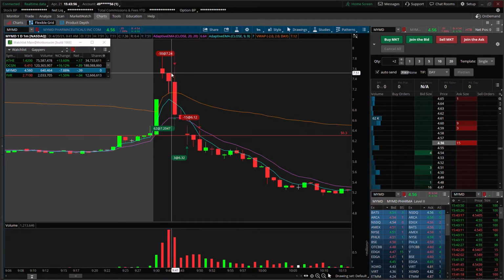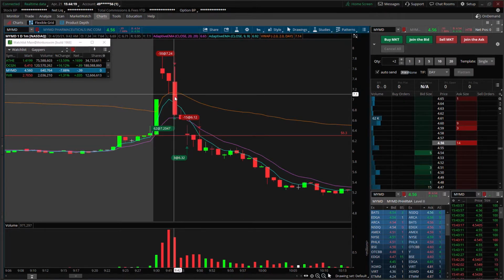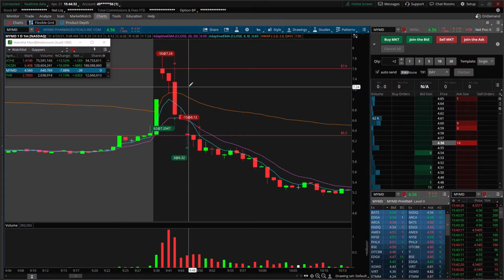So I bought here because it just ripped up so fast and had a ton of green volume. I thought it would really go. Obviously, in this trade, it didn't. I bought market. Here you can see my first 50 at basically 760. I got filled really high, basically at the top. And literally 5 seconds later, I sold all of them down at 724. So from 760, let me draw a line, 760 to 724 in 5 seconds.